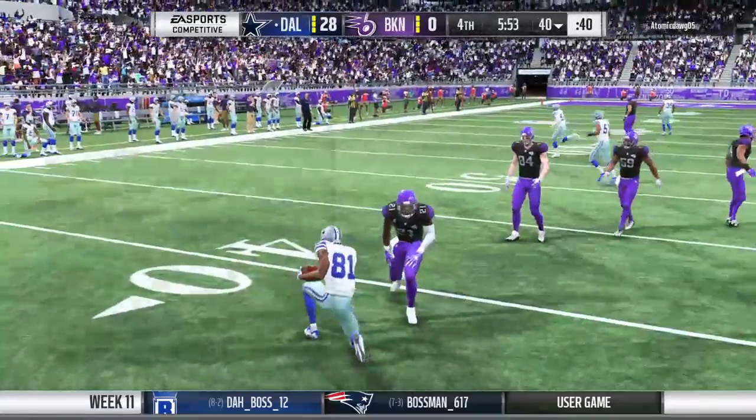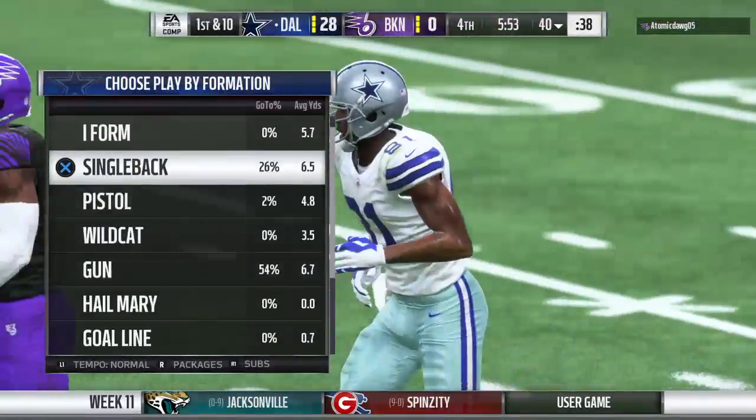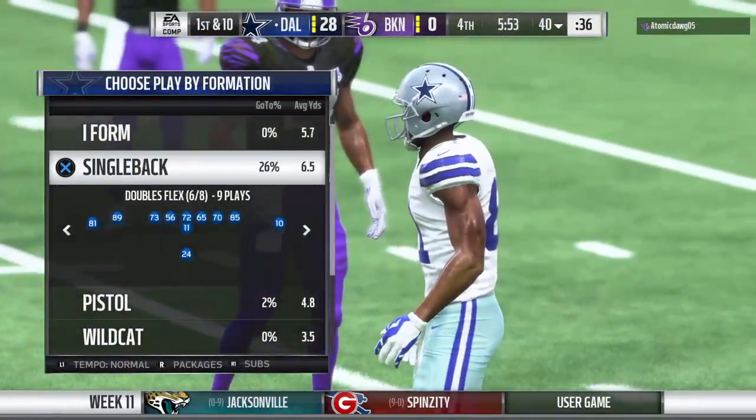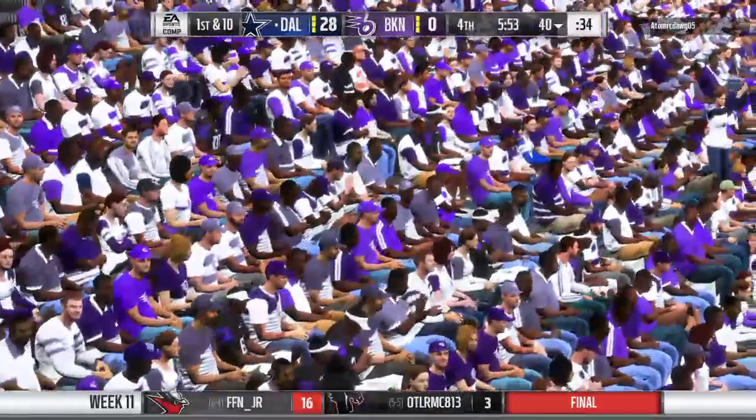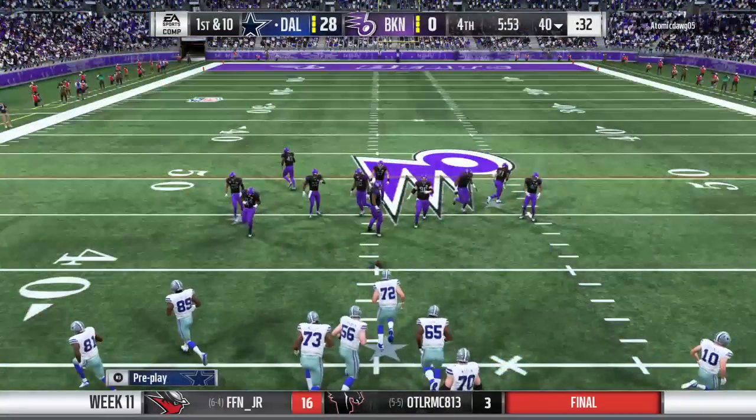We'll call that a punt of 54 yards. Well struck. And out will come the offense as they take over. Here's the Dallas offense now heading back out onto the field. We find ourselves here in the midst of a one-sided affair.